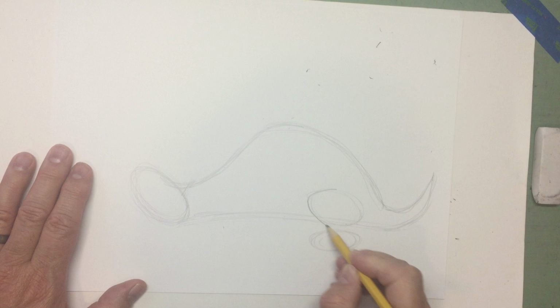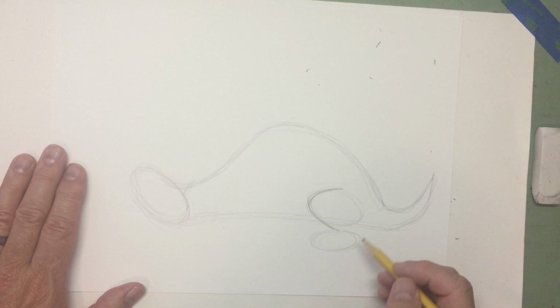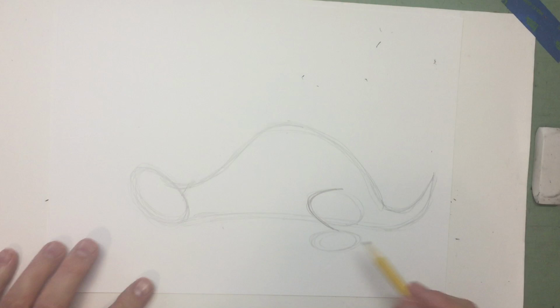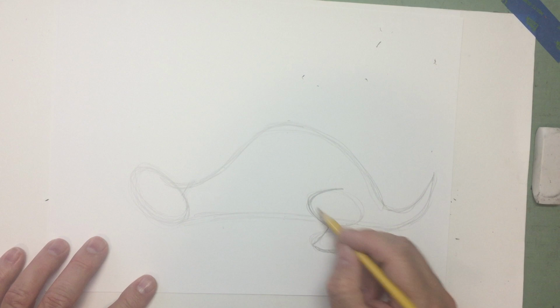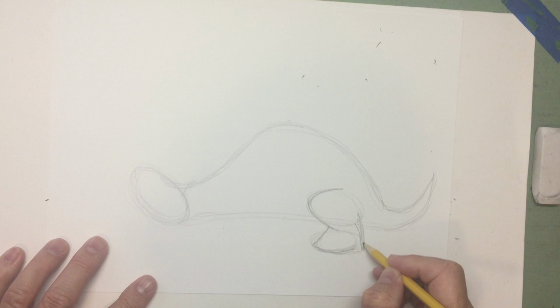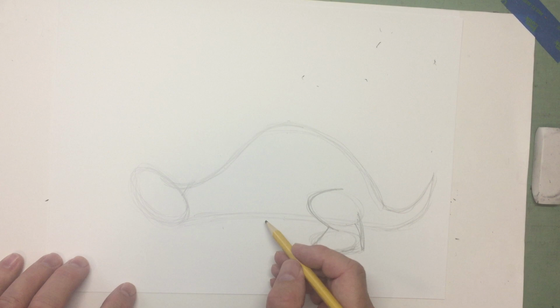Now, I've been using some wrong terms describing parts of the character. Remember yesterday on our seahorse? I think I called that the jowl. That's the cheek. So sometimes Mr. Dave makes a mistake in what he's trying to say, but I think hopefully you'll understand. This, I think, is the haunch or the upper part of the leg. And then we'll use this oval to create the back part of that back leg. See how we used an oval here and an oval there? It just kind of guided us as we drew the shape.